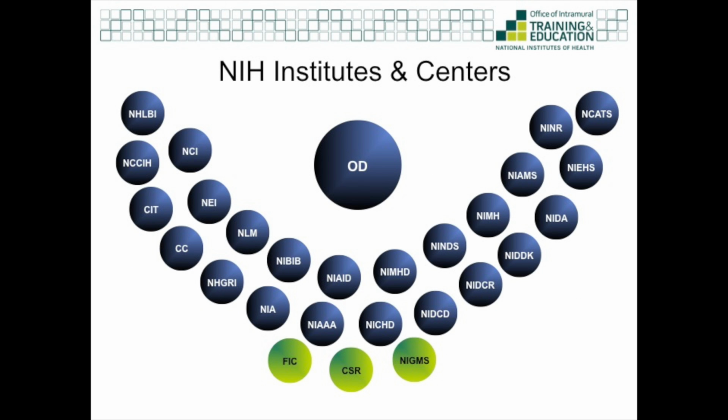The goal of the NIH to improve human health is carried out through the 27 different institutes and centers of the NIH. And although I won't go through all of the institutes and centers that are shown here on the slide, I wanted to point out this structure because as you apply to a training program at the NIH, you'll actually be applying to work in one of these institutes.